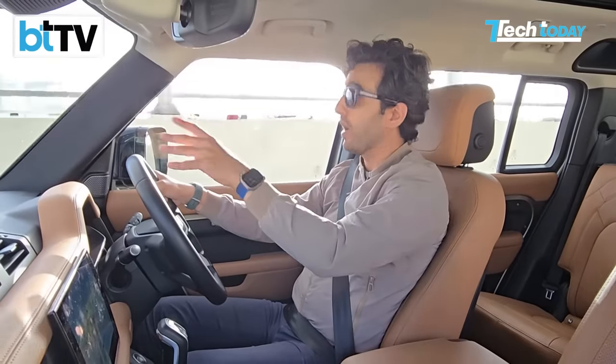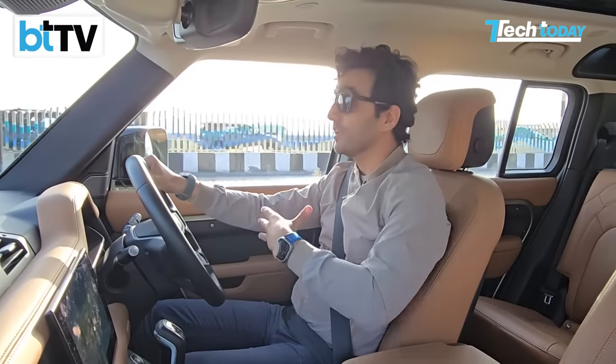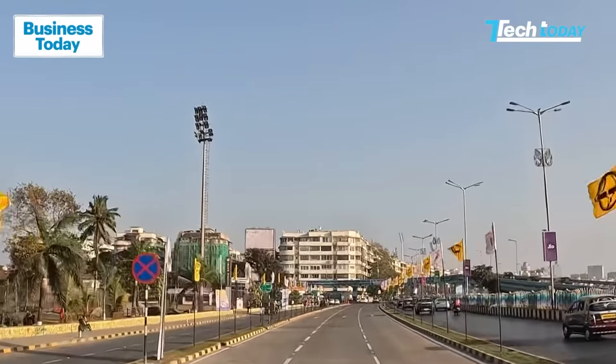This is the exit for now. On the other side, you can see that they're building the south to north section, which will open in a few days. But honestly, it feels like a new city altogether. Let me pull over and give you, well, my take on this very special drive here on the Coastal Road in Mumbai.